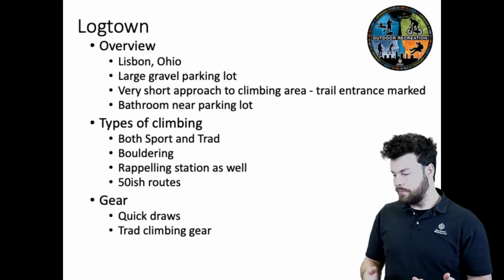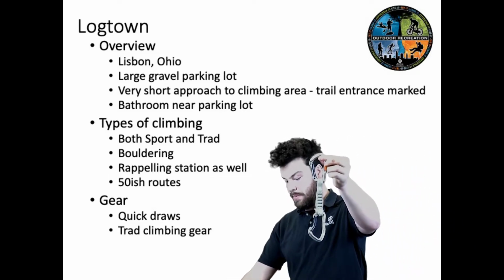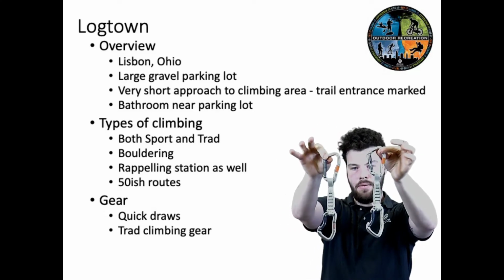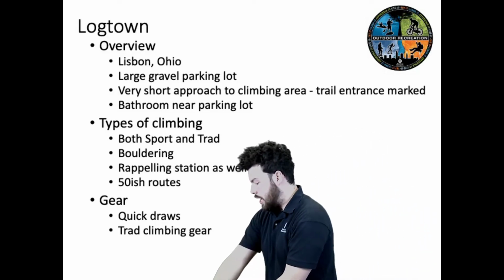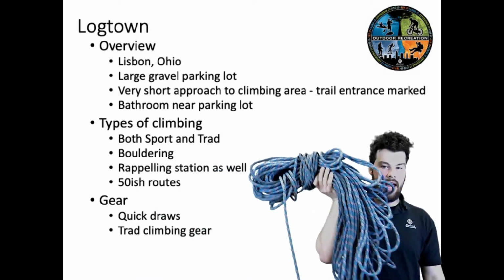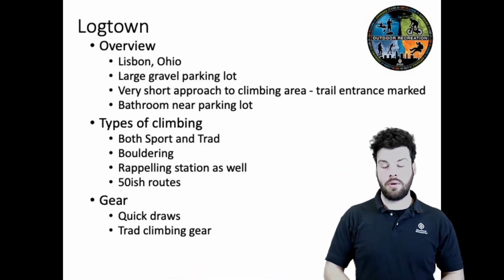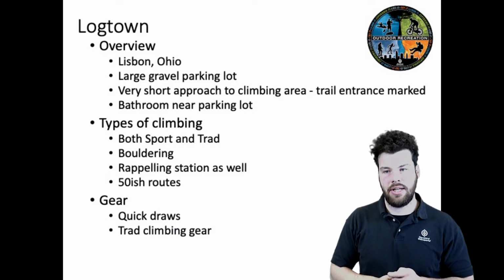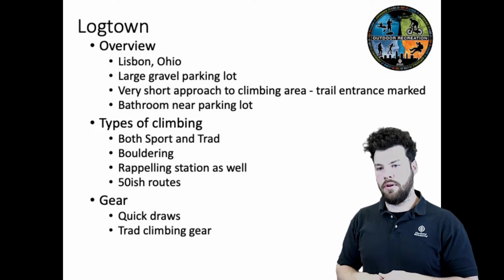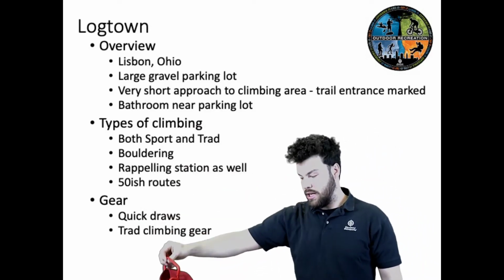So something that you'll need to get started to go to Logtown is you'd like to have yourself some rock climbing draws, or quick draws as they're called, which is a series of carabiners connected by webbing, like I said before. A rock climbing rope, really of any length, so the walls at Logtown aren't particularly high, which is great for newer climbers, but also for getting in a ton of routes in a day. It's really great to be there on a quick day trip and get a number of climbs in, as well as a harness. So that's really all you'll need to go down there.